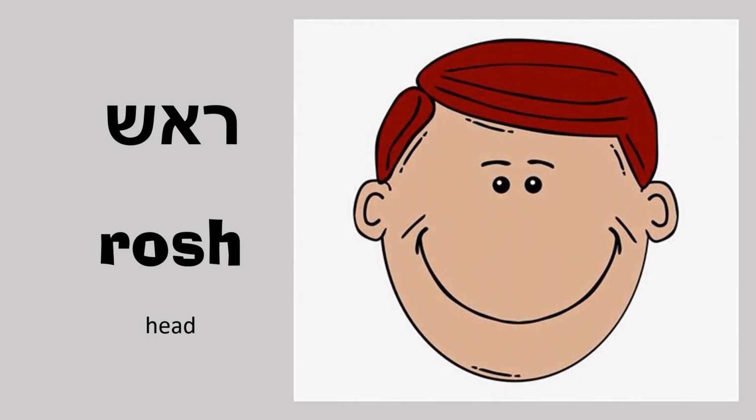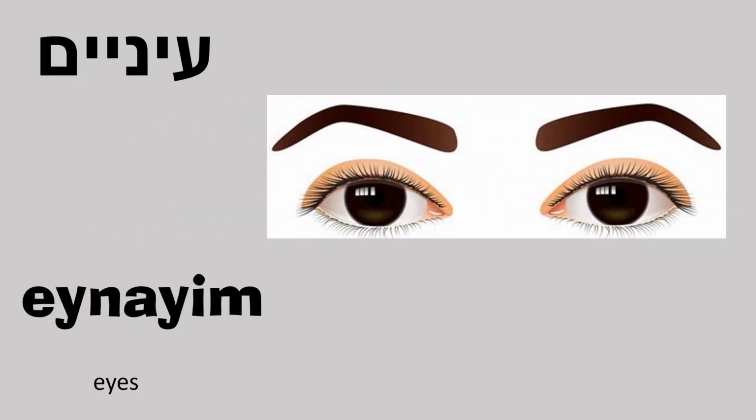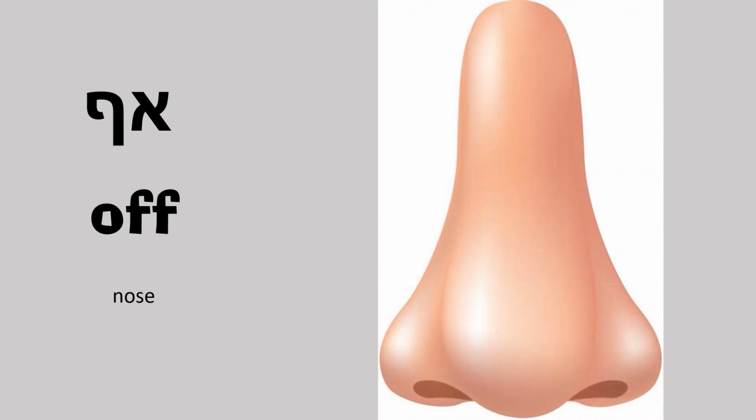What about Rosh? What does Rosh mean? Good job. That means head. And what about Einayim? Do you guys remember what Einayim is? Eyes. That's right. What about off? What is off? Nose. That's right.